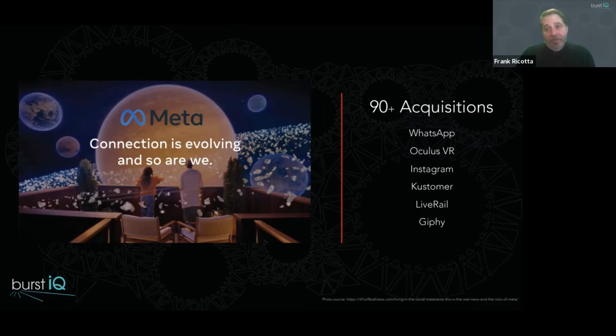The key ones, I think, are the first 3, which are WhatsApp, which gives really a secure communication, voice and video and text; Oculus, obviously on the VR side of life; and Instagram, which really significantly expanded their social footprint.